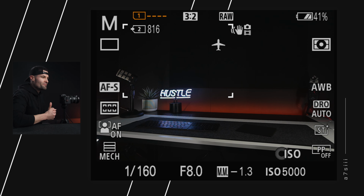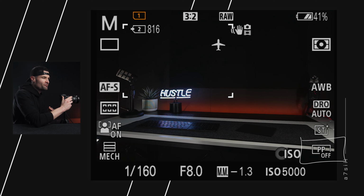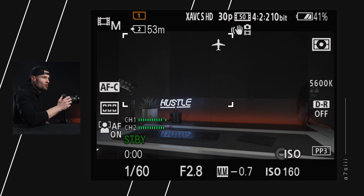All right, do me a favor. Remember what we just did. 1/60 on the shutter, f8, ISO 5000, no picture profile, and auto white balance. We're gonna switch over to video mode right now. All right, I'm clearly in video mode, which you can see in the upper left-hand corner now, that little video icon.